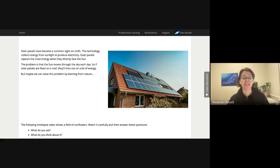We would talk about how we see solar panels more frequently now on rooftops. And of course, we have a problem that the sun moves through the sky during the day. So if the solar panels are fixed on a roof, we have this challenge that the sun is moving, and therefore we can only use the energy that is available when the sun is hitting those solar panels directly. And the question here, and this is linking back to this phenomenon of biomimicry, which really ties beautifully throughout this unit, is can we solve this problem by learning from nature?